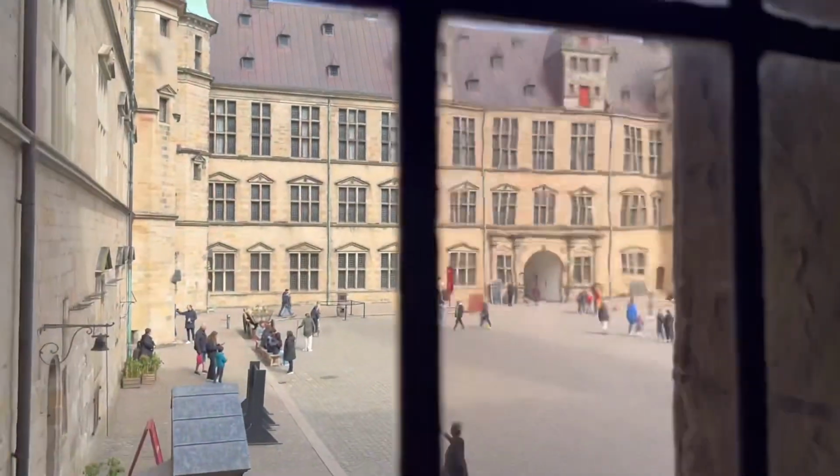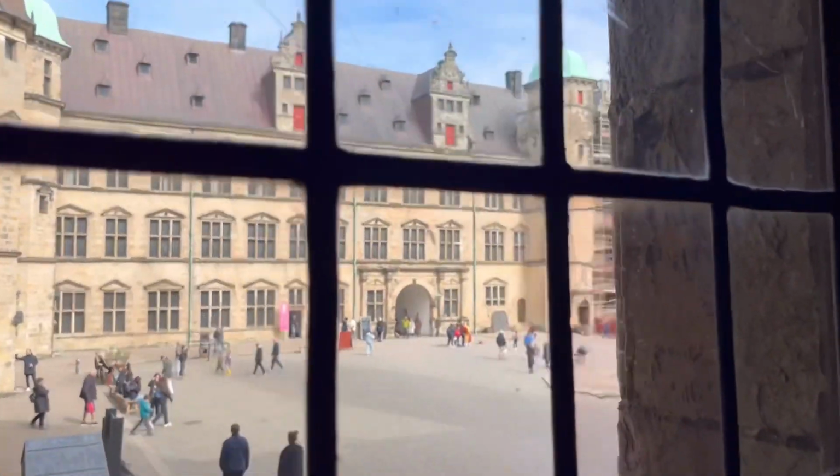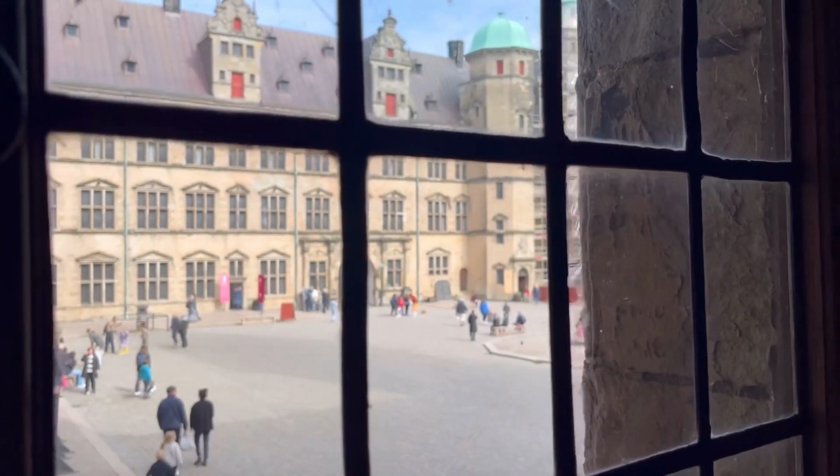And as you see, the steps were quite uncomfortable. And as you go higher, you have a good look at the square of the castle. After almost reaching there, my face looks like that. Almost there. Well, that was me all tired climbing the uncomfortable stairs.